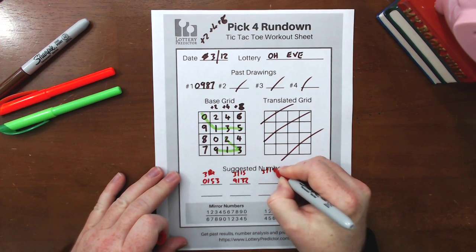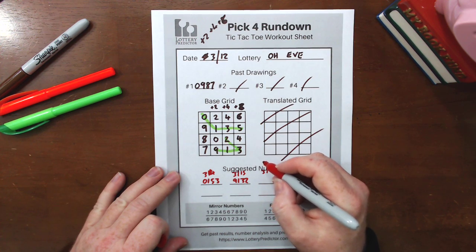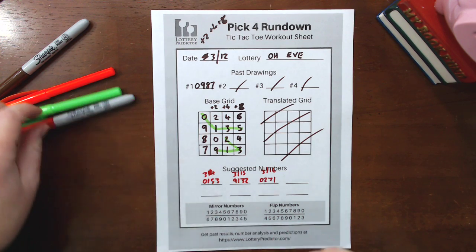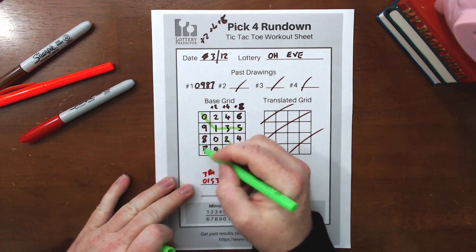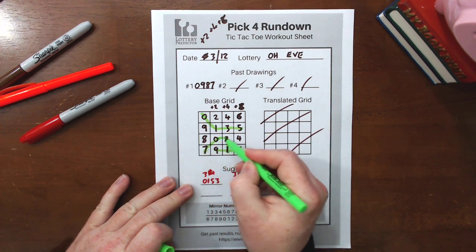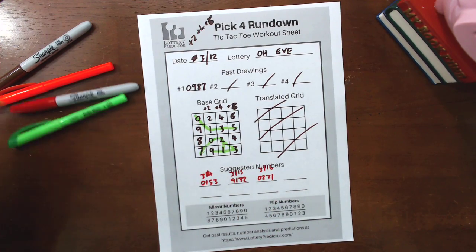On the 16th, we saw the result as a 0271. And on our grid, when we take a look, we've got right here 7021. So a box hits here, that right there, 7021, 0271, same numbers, so a box hit on that one.